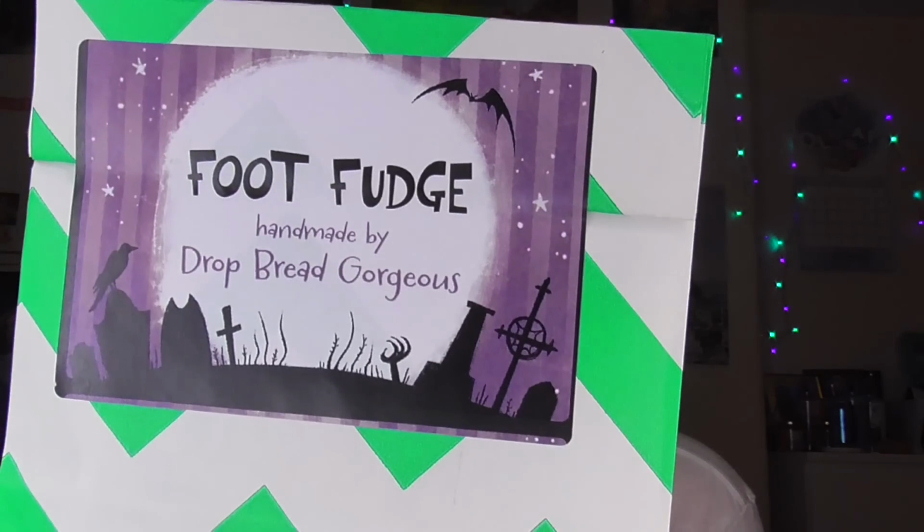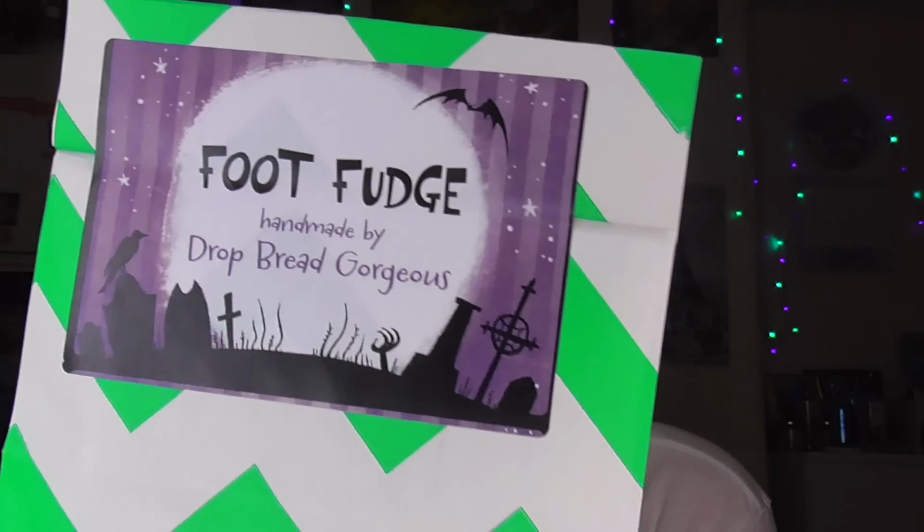And finally, we have the creme de la creme. Foot Fudge, handmade by Drop Bread Gorgeous. Now, I haven't opened this or tried it yet, so I'm really excited to do that. Thank you so much, Jas, from Egmont, for sending me this. Probably also butchered your name, I'm sorry, I'm Geordie. I didn't want to open this and spoil the label, so I have not opened this yet.